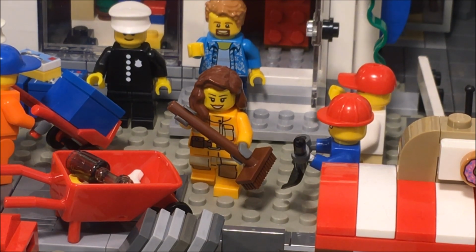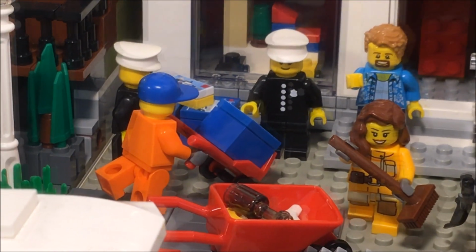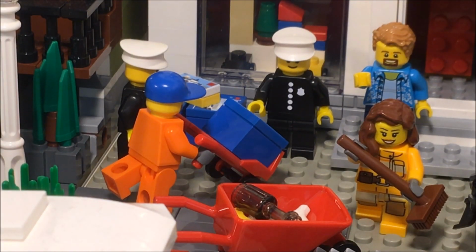In front of the Lego store, there's a lot of work going on, and a couple of workers are trying to tile a new sidewalk while another worker is transporting new Lego boxes for the Lego store. A couple of policemen are guarding the Lego boxes while the delivery is going on.